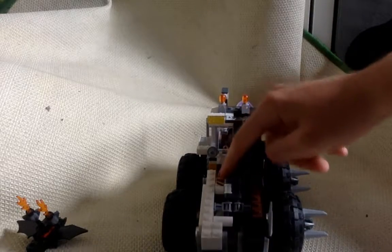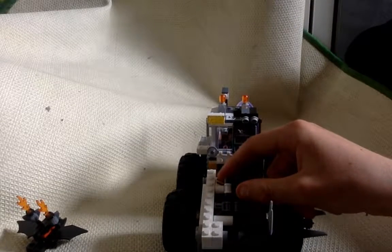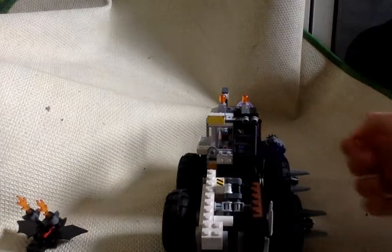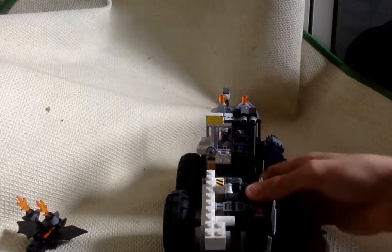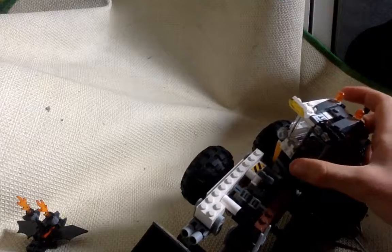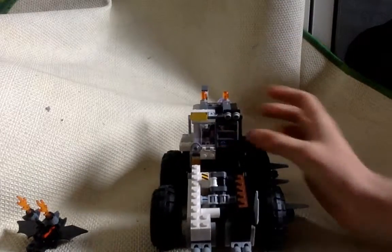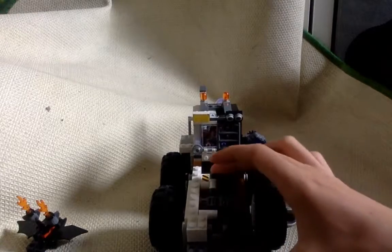There's one construction sticker up here. You can see it there because it's black and white. It's easy to see. On the other side, it's just black. It won't be easy to see, but it has like screws sticking up and all that in there somewhere. The function is to lift up and down.